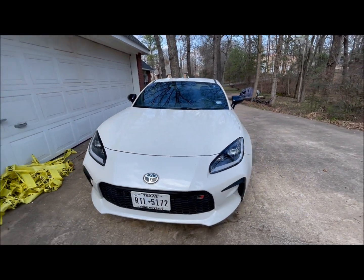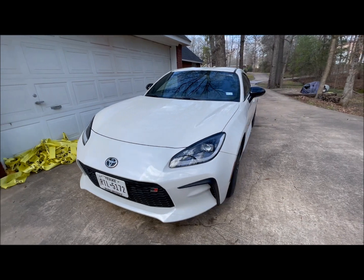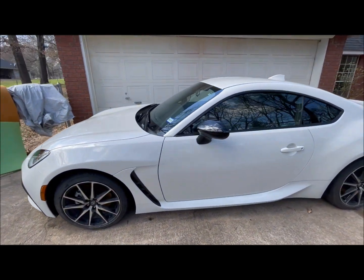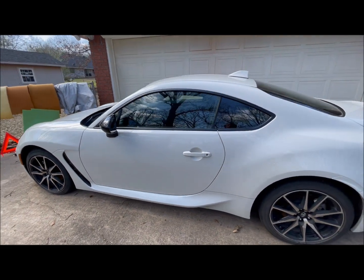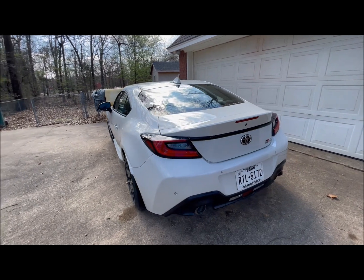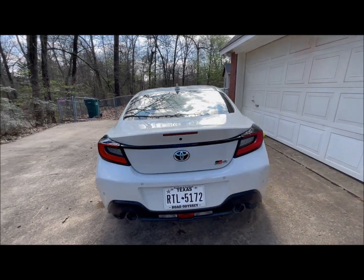Car looks pretty decent. I had washed the car a little bit before putting all this stuff on, because I really didn't want to get the inside of the covers all that dirty. So if you've got time, clean the car first, then get it covered up.